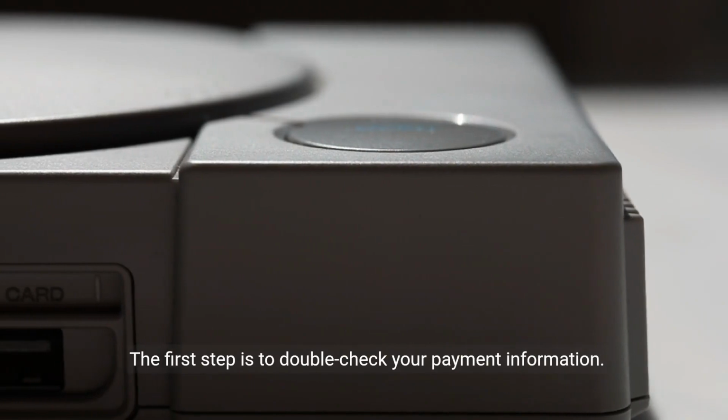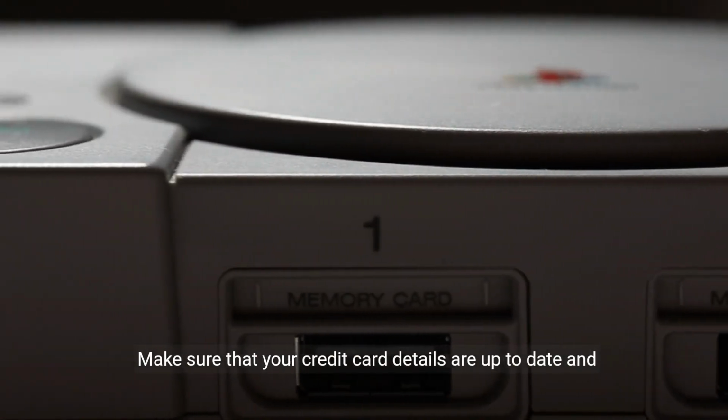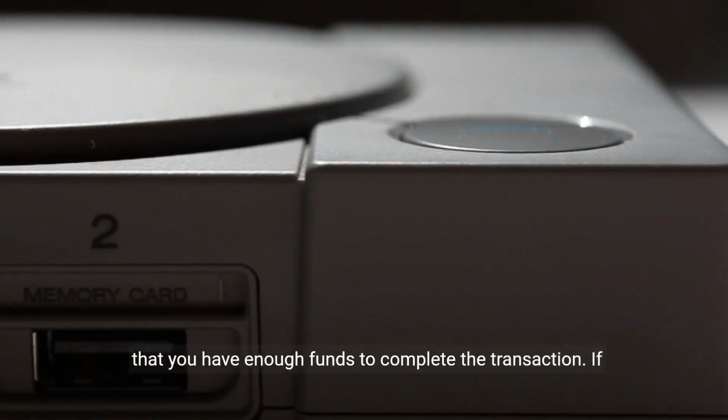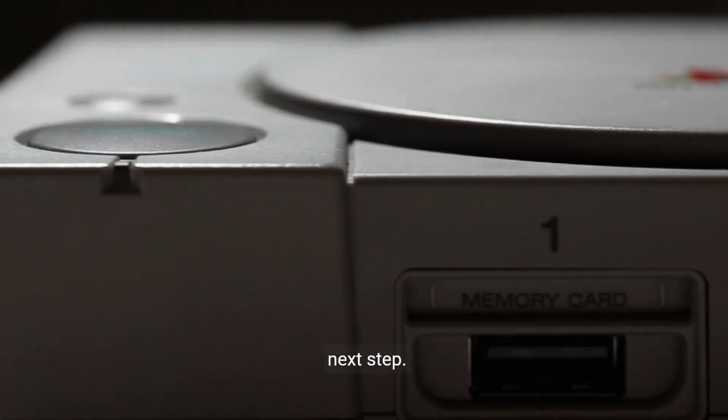The first step is to double-check your payment information. Make sure that your credit card details are up to date and that you have enough funds to complete the transaction. If everything seems fine on your end, it's time to move on to the next step.